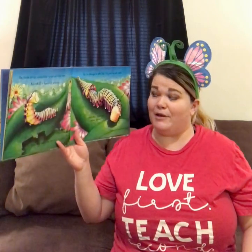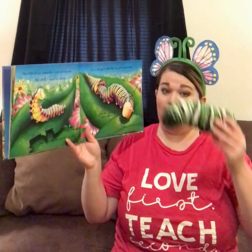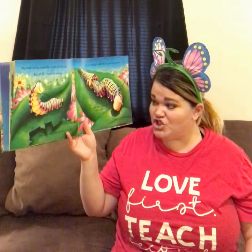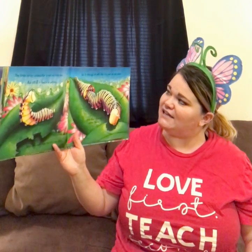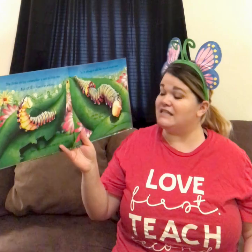The little stripy caterpillar is not so little now, but still it keeps on eating. Munch, munch, munch. Soon it's even too fat for its skin. So it shrugs it off like it's just an old coat. And then it eats some more.